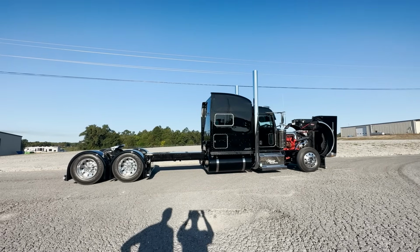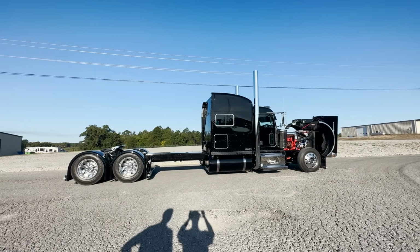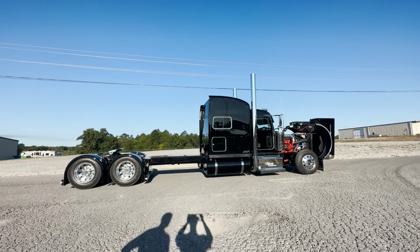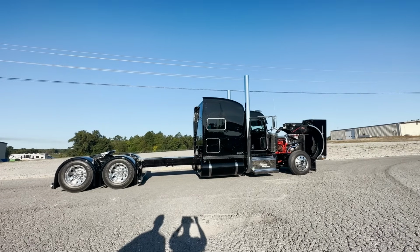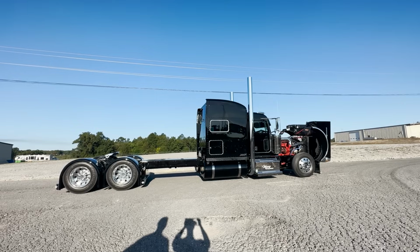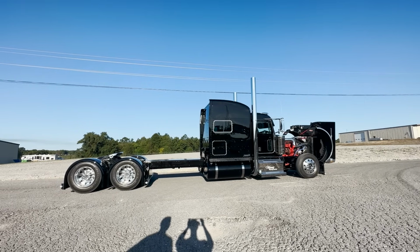But that was the challenge though, right? Keep it as close to being a 389X as possible while still making it custom. Yep, that's where the challenge lied. And Troy's got a 379X, it's all done up, painted tanks, and it's black as well. So these two parked side by side will be pretty neat.